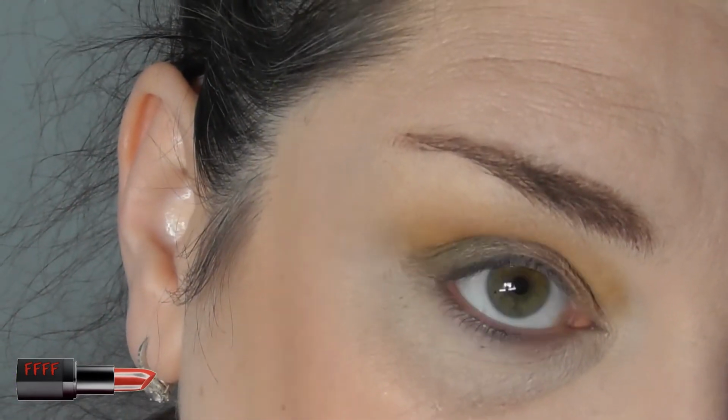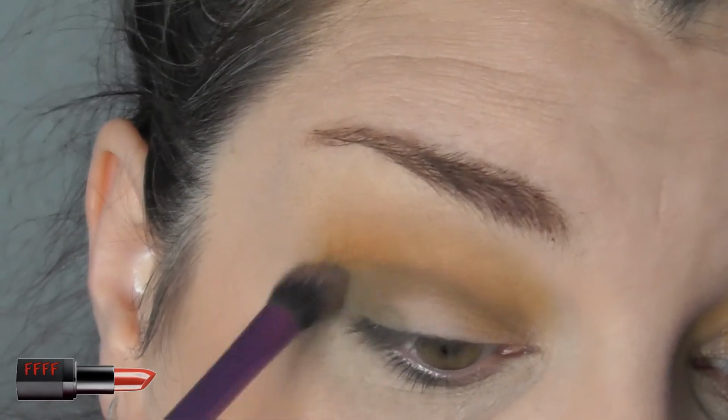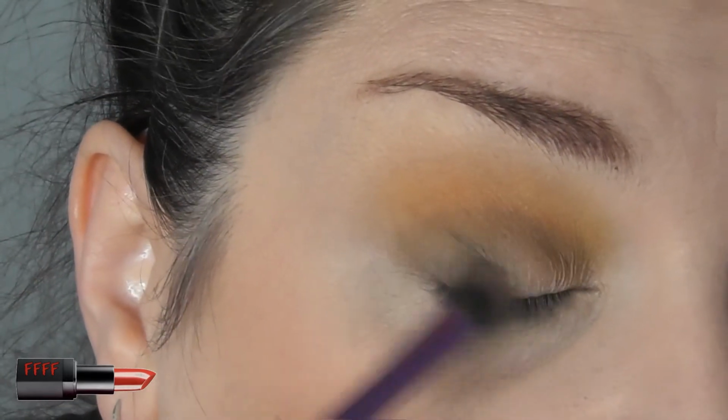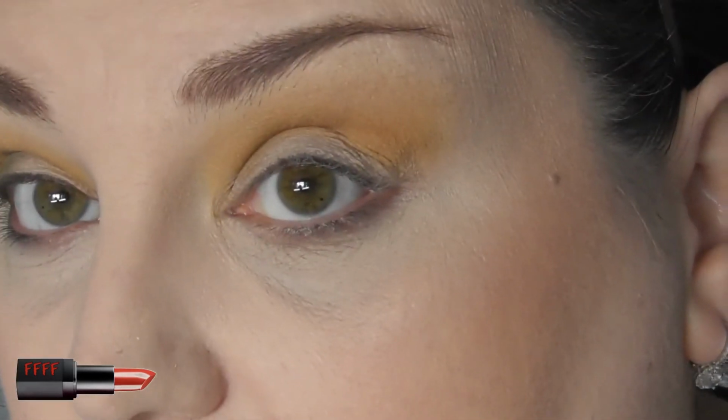I have it nice and easy. I can just follow my eyeball and I could do it in my sleep probably. And then just really gently fluff that corner out a little bit like that. Okay, see the difference? I hope you can.